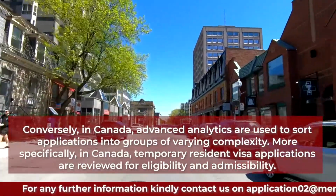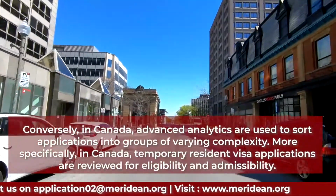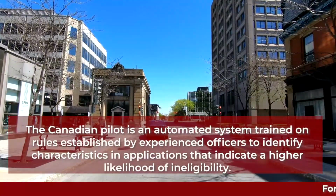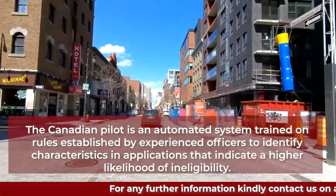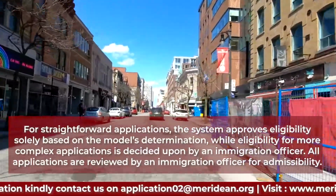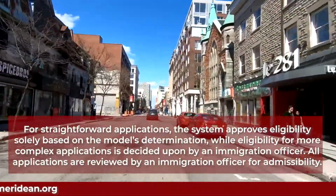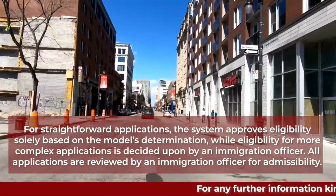More specifically, in Canada, temporary resident visa applications are reviewed for eligibility and admissibility. The Canadian pilot is an automated system trained on rules established by experienced officers to identify characteristics in applications that indicate a higher likelihood of ineligibility. For straightforward applications, the system approves eligibility solely based on the model's determination, while eligibility for more complex applications is decided upon by an immigration officer. All applications are reviewed by an immigration officer for admissibility.